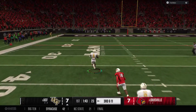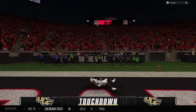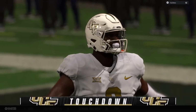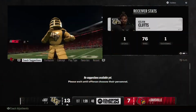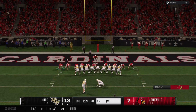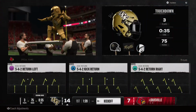He pulls it in for a big gain. Breaks free down the left side. End zone ahead. They could not stop him. He's in. Touchdown, Knights. This guy can do it all. We've seen him go behind coverage and make plays downfield. We can see him catch the ball underneath, just like this. And when he catches a football, he is so dangerous after the catch. This one leads him into the end zone for the 6 points. The extra point makes the lead 14-7.